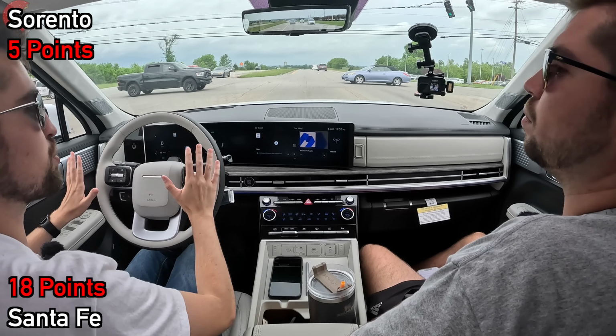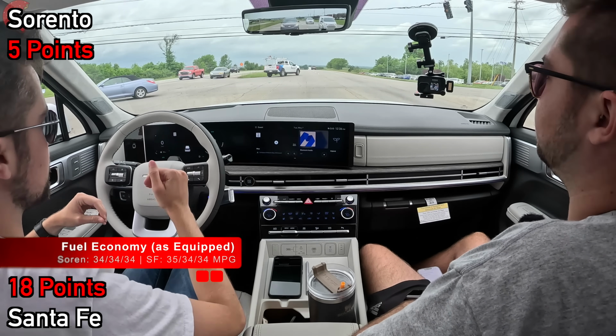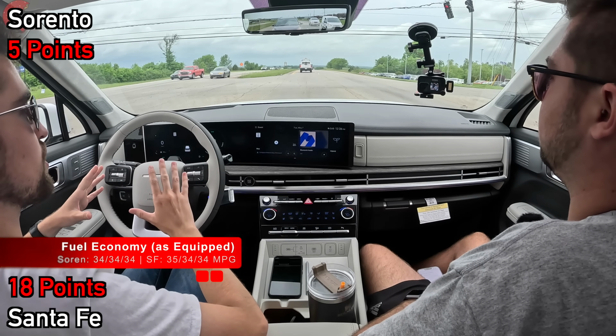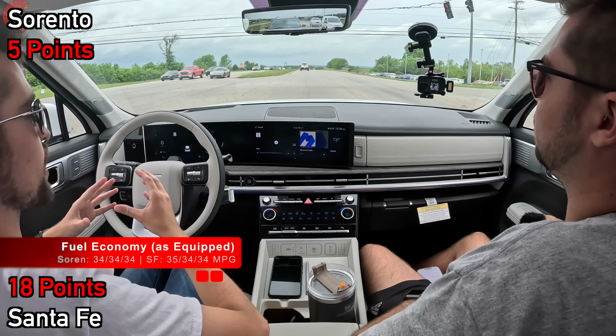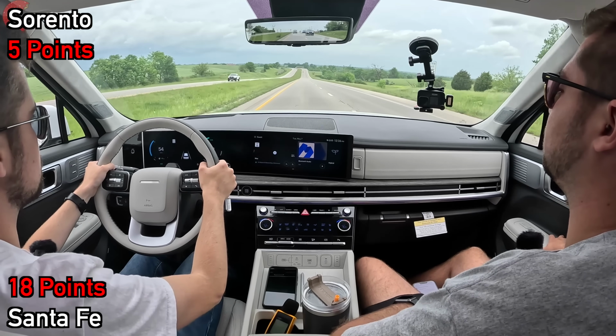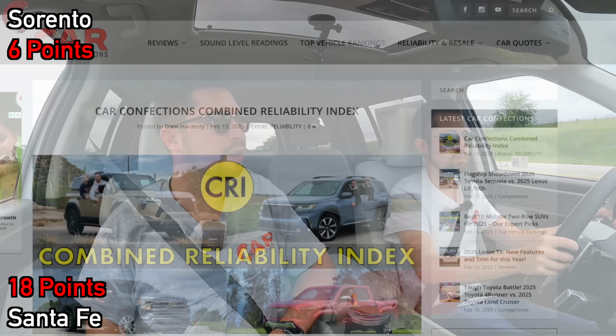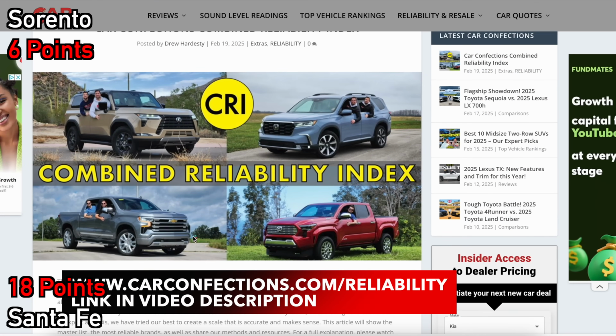And finally, for fuel economy, the hybrid variants certainly help improve the efficiencies of these two family SUVs, with almost identical ratings. Both of them also have available full gas models, but only the Sorento offers a plug-in hybrid variant in the US. In our reviews and comparisons, we're also adding in reliability and resale information to give you a better picture of the overall value beyond just the original MSRP.